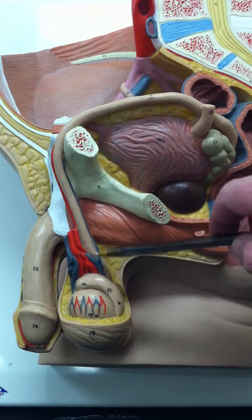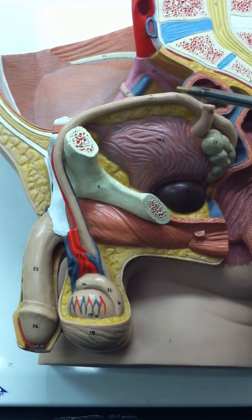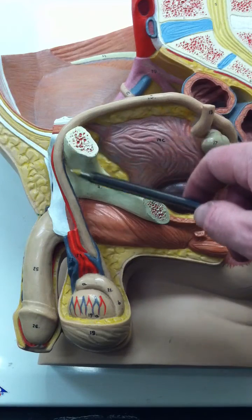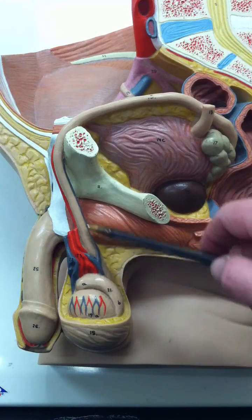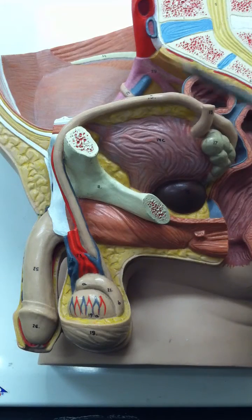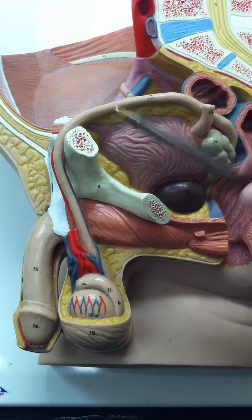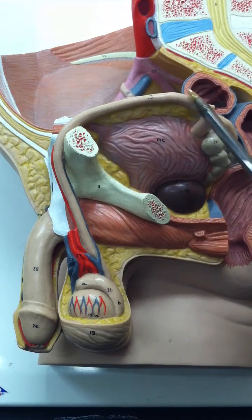Then here we see this long tube ascending up, going deep around the bladder toward the back. This is the ductus deferens in this book, also known as the vas deferens, and this is the route that sperm travel when they're ejaculated. There would be one on the other side as well, coming from the other testis and epididymis. So that's what this structure is here.